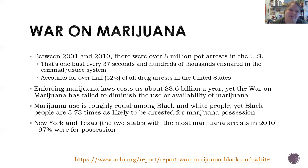Just between 2001 and 2010, there were over 8 million pot arrests in the US. That's about one bust every 37 seconds, and hundreds of thousands ensnared in the criminal justice system. Again, super focused on marijuana. Personal opinion: I don't know what taking heroin and LSD is like, but knowing what happens to people that are on it, I would think that's a lot worse than people on marijuana. But again, that's my personal opinion, Dr. Judd's opinion on that one. If marijuana accounted for over half of all drug arrests in the United States, that is definitely them putting blinders on and focusing on marijuana.